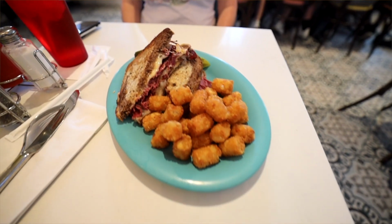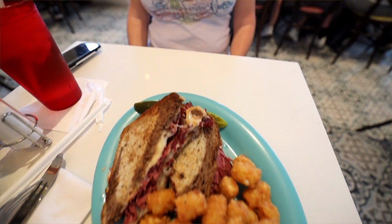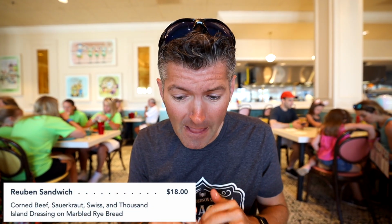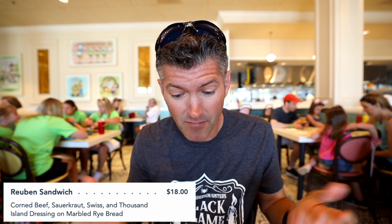All right, so I do need to try the tater tots because I do love a super crispy tot. Oh yeah, that's crispy. It looks fabulous. That is just a clean classic Reuben. Really good flavors, very, very fresh. Yeah, it's well done. What are you doing over there?